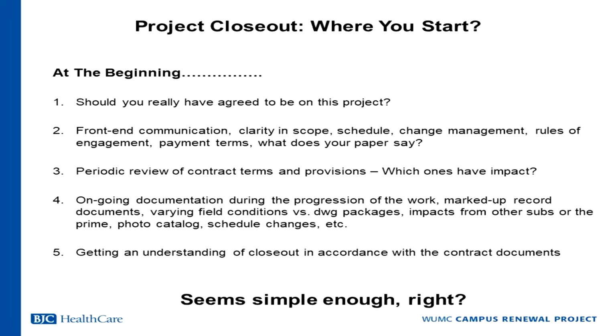Most of the folks that I deal with are lower tier. So there are things that just flow down naturally to them. And we don't always understand what those flow down provisions are and how they can hurt us. So it's important that we know what our scope is, know what they're buying from us, not what they implied they're buying from us.